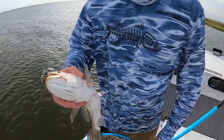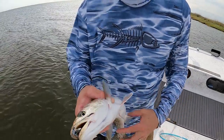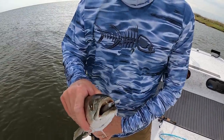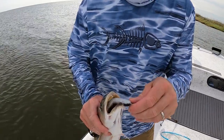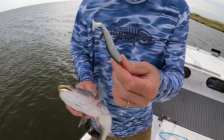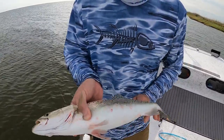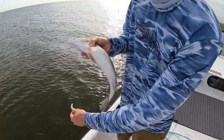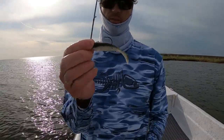So this isn't the first time this little cow shad has saved a trip for me. Man, you can see they are just destroying this thing. And this is the fifth bait I have thrown this morning without much luck until I switched to that little bait right there. That thing can be magic sometimes. That's a nice trout. 3 for 3 on that bait.